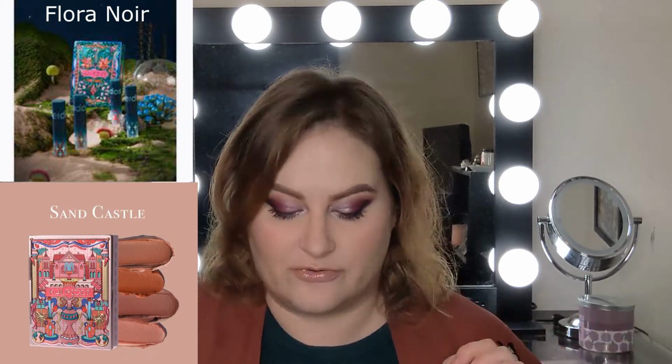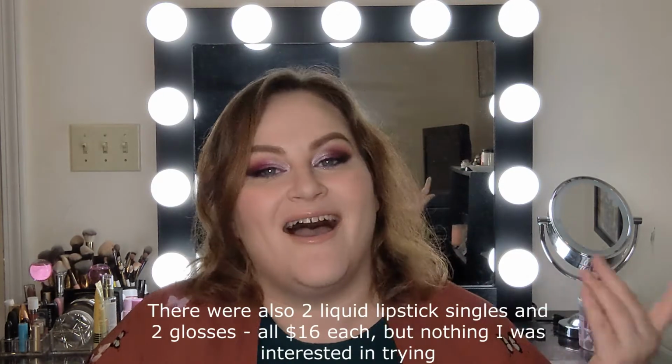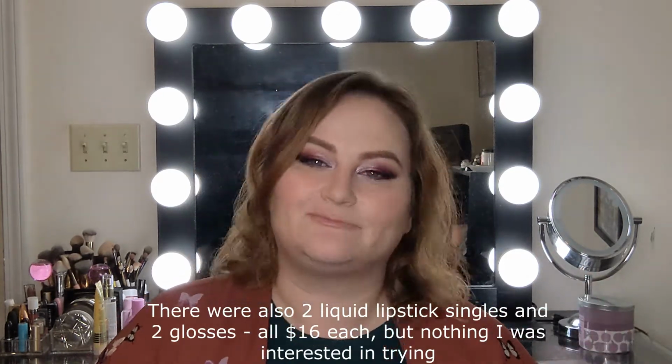I believe they only had 2 lip sets available. You could buy sets of 4 lipsticks for $35. There are 2 collections that they have available, the Flora Noir and the Sandcastle collections, and they were both kind of basic. I believe they were liquid lipsticks, and I don't really use a ton of lipsticks. I didn't want to commit to buying 4, especially when they were pretty basic and I had similar shades in my collection.